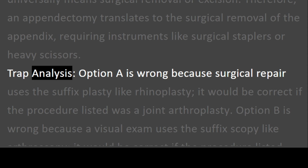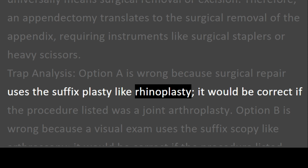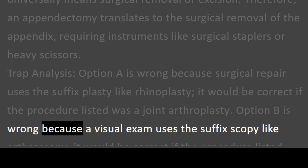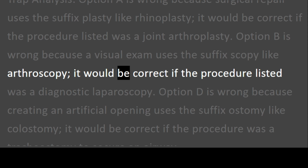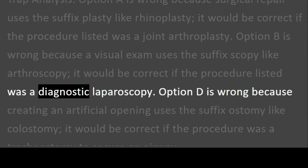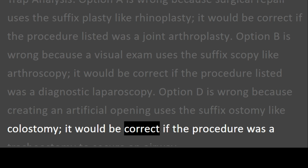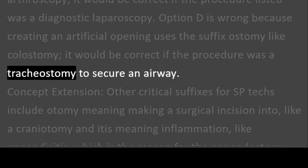Trap analysis. Option A is wrong because surgical repair uses the suffix plasty like rhinoplasty. It would be correct if the procedure listed was a joint arthroplasty. Option B is wrong because a visual exam uses the suffix scopy like arthroscopy. It would be correct if the procedure listed was a diagnostic laparoscopy. Option D is wrong because creating an artificial opening uses the suffix ostomy like colostomy. It would be correct if the procedure was a tracheostomy to secure an airway.